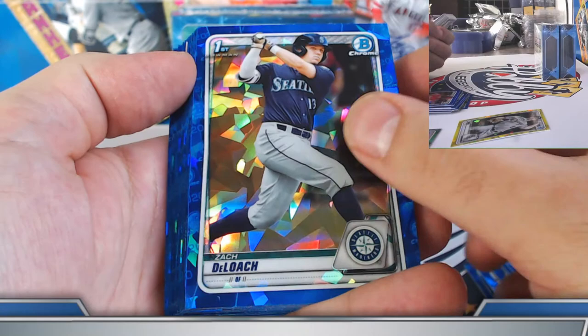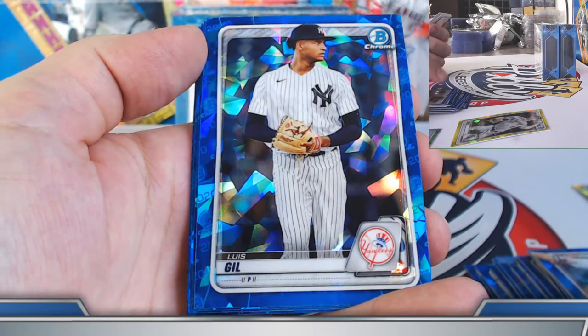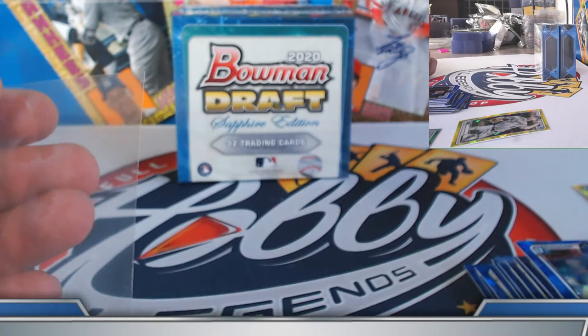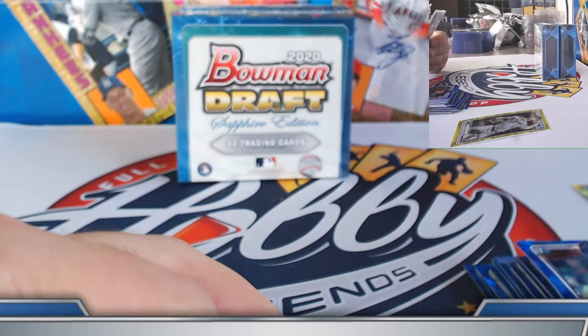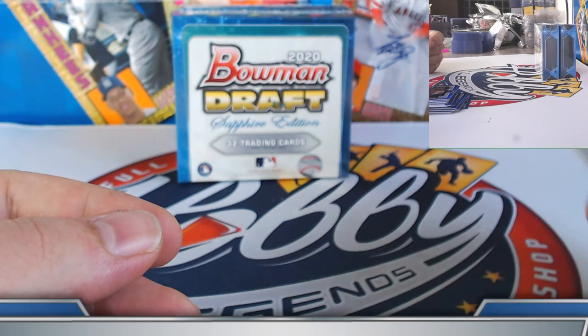Deloge, one more time. Jimmy G, Austin Wells. Landon Knack, Louis Gill, Romo, and Bobby Miller. So two sapphires for the Miller, two color for the Miller spot, plus three base, so very good on that one. And AJ, very nice. 16 out of 50 on the Kerstad, and a beauty. Take it down, good sir. And nice on the Bailey Horn, 22 of 99. All right, well, two boxes to go here.